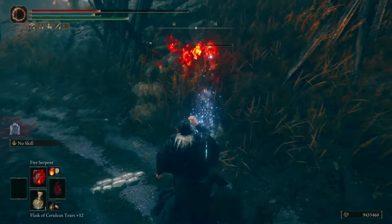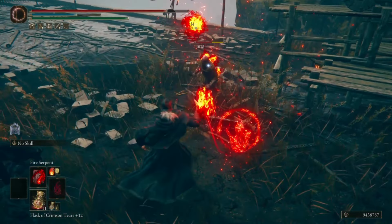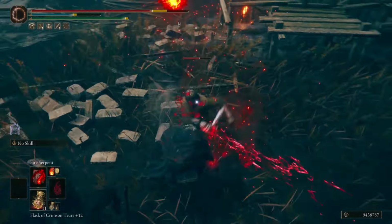There we go. Cool. So, like I said, not the hardest hitting incantation, but it is very easy to use. And I'm sure with the right setup, right build, you can get some decent damage out of this with, say, the Fire Knight Seal, which boosts the Mesmer incantations, as well as a few of the armor sets that can increase the damage on this one. But it is a very unique incantation, very easy to use. So definitely up there in my top 5. So with all that being said, let's move on to the next one.